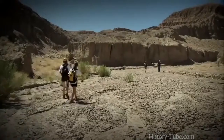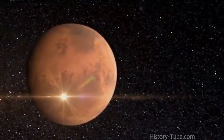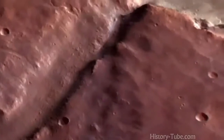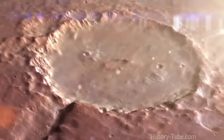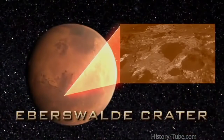Then you have terrestrial geologists who say that the rock record should be the thing that we follow, the landforms that look like they were carved by rivers or floods. So you have sites like Holden Crater, which is a big impact crater many miles across with a river coming into it, perhaps forming a lake multiple times and flooding the crater, leaving a geologic record that we can study with Curiosity.